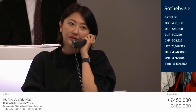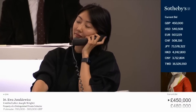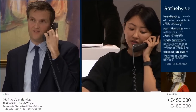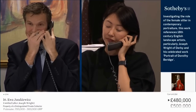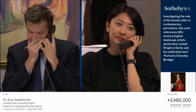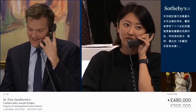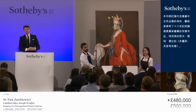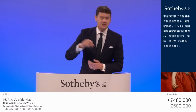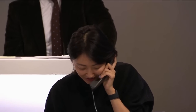450. Here with Fergus, would you like 480? At £450,000. 480, thank you. Fergus, 500 is next, please. £480,000, here with Jen. Will you say 500? Thank you very much anyway. At £480,000 with you, Jen, against the rest of you, and selling then for £480,000. So, congratulations. That goes to paddle 58. Thank you very much indeed.